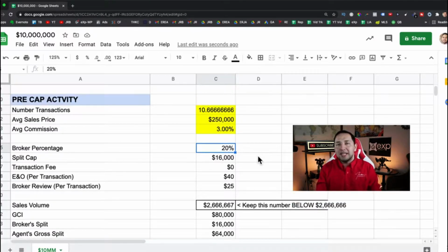All right, so the broker split at EXP is 80-20. If you're a brand new agent, your first 3 transactions are going to be 60-40, but after that it's going to be 80-20. So just be aware of that. So that's one thing.